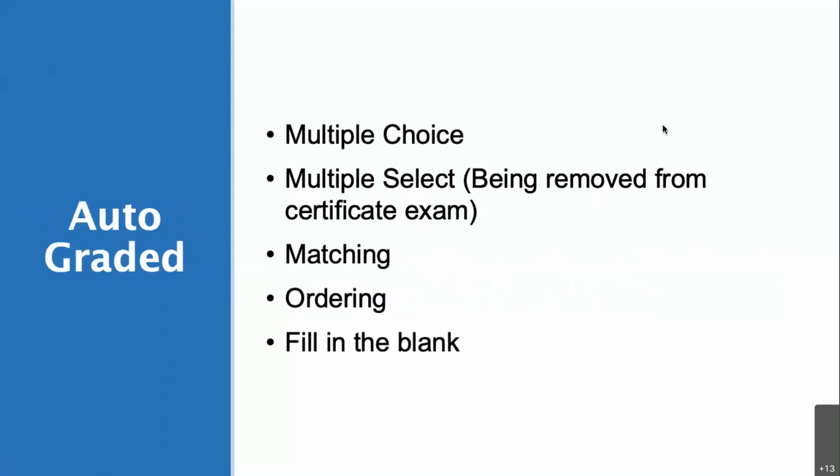So the multiple choice, that includes the true false, which I try to avoid because they're too easy to guess. Multiple select, and again, we've got nursing hangovers from the nursing presentation. Sorry about that.